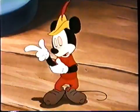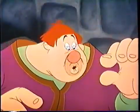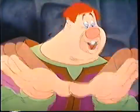When they recorded the voice of Willie for Mickey and the Beanstalk, they thought of him again. What follows, presented publicly for the first time, is Billy Gilbert's original test recording for the role of Willie the Giant.